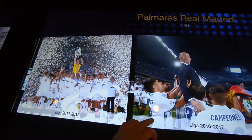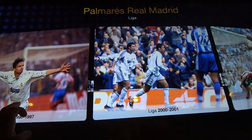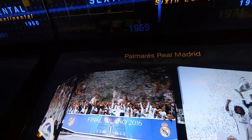So here's Zidane getting lifted by the players. 2017, 2012, 2008, Raul and Van Nistelrooy of 2007, Galacticos of 2003, as you make your way through the years. Here's Michael Laudrup in the 90s, and a few of the Champions Leagues that Real Madrid have won as well, coming up through the years when they won three in a row.